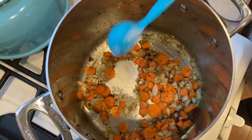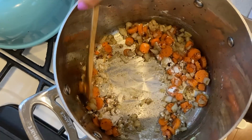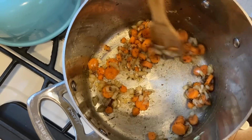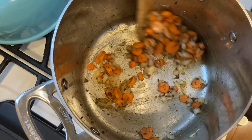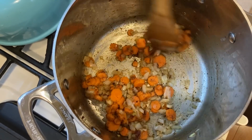So I cooked this just for a couple of minutes, sauteed it. Now I'm going to add a tablespoon of flour. Just going to mix that all around. Coat the vegetables with it. Just stand here and turn it for a minute. You want to make sure that flour is completely cooked. Raw flour is not very tasty. So we just want to brown that over low heat just for a minute or so.